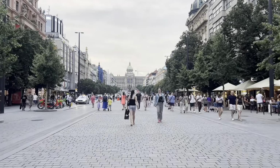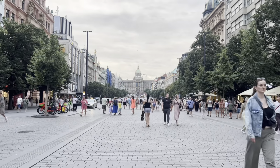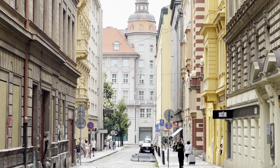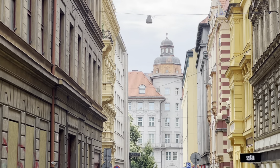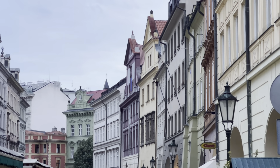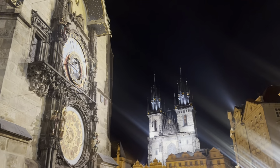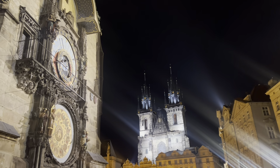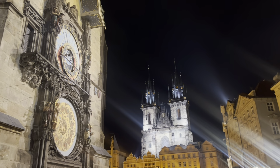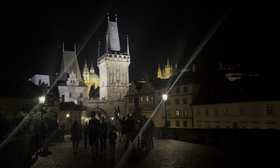I headed back to Prague, where I wandered the streets and took in the sights at sunset. The colorations on these buildings was incredible. The greens, the purples, the golds. Wow! Quickly, just before I went back to my hostel, I took the time to admire the astronomical clock at night. Found the time to marvel at Charles Bridge once again.